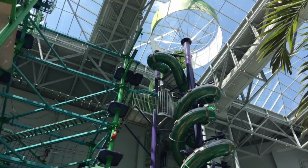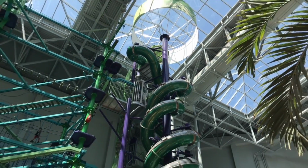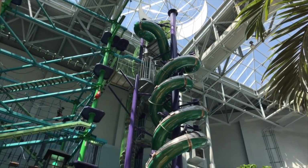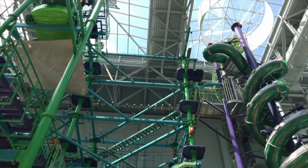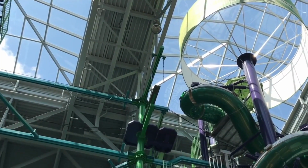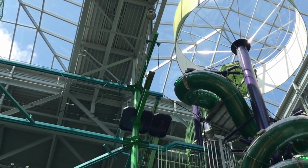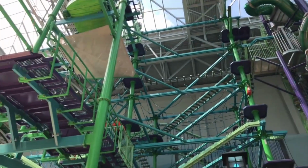This top slide up here, this change of direction here, where you go from one direction to the other, I... Oh man, I really smacked my knee into the side of the slide there. Wasn't expecting that. But overall, really cool. I think my favorite element on the ropes course here is that walk-up plank where you're like 40 feet above the ground, plus looking out at the view of Mall of America.